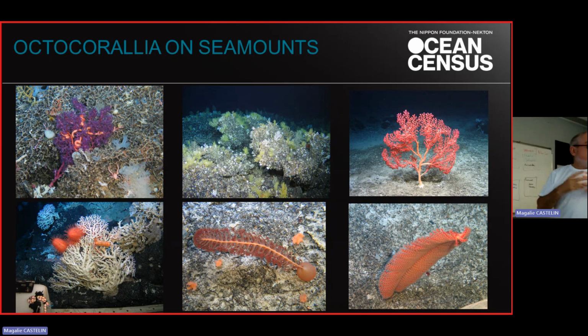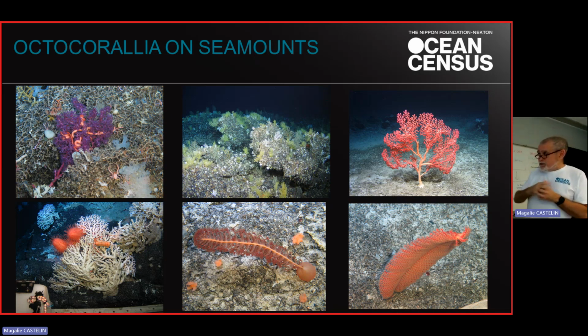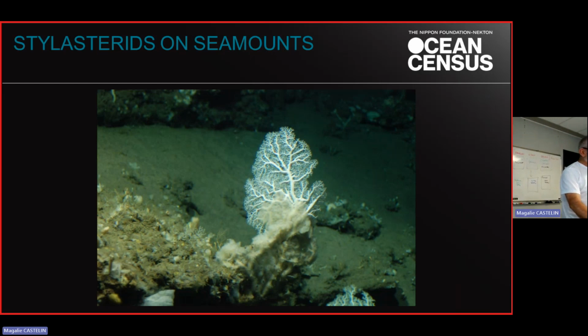Probably one of the most conspicuous groups of organisms on seamounts, and that's both the octocoral groups typically found on hard substrata. See a really lovely Corallium colony here, something that looks a bit like Barbigorgia there, but also pennatulids, both in more gravelly and soft substrata, but also this group, which have, I don't know whether anyone knows what a Dalek is, but it has a kind of Dalek suction cup for attachment to rocks. So it's quite an interesting group of pennatulids. And of course, Antipatharia and Zoantharia as well, which are very common on seamounts, and even Stylasterids.